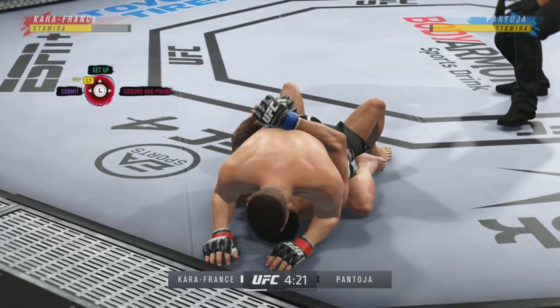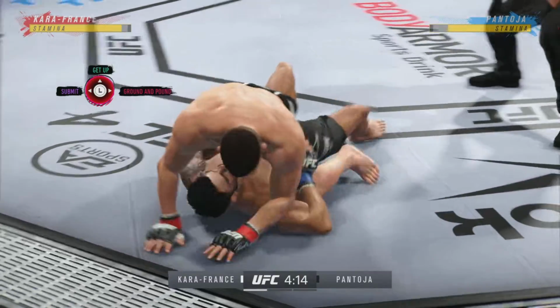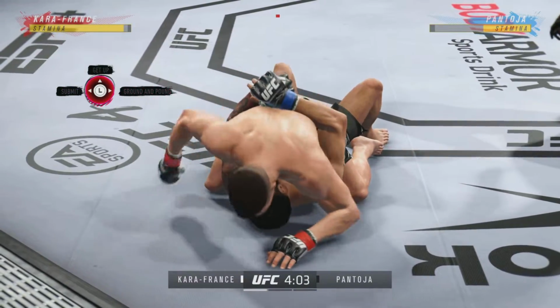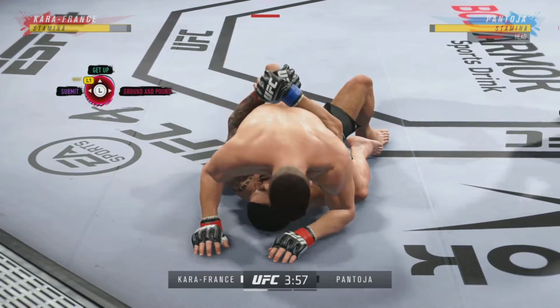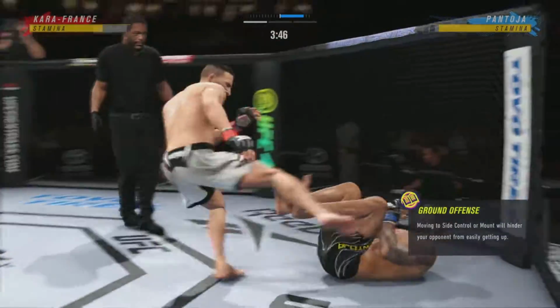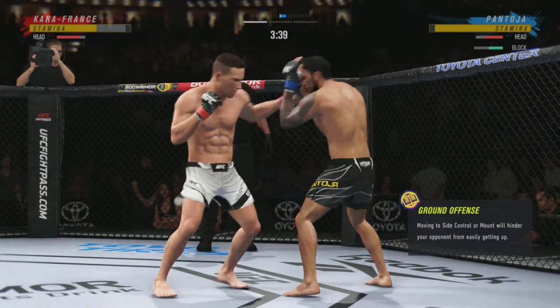All right, he's got the full mount now. Is this one of the most dominant positions in MMA? Is that fair to say? It's a very dominant position. It's one of the most ideal positions you can get to, especially if you are fighting someone that doesn't truly understand that they're not in as much danger as they are, because it's dangerous. But there are a lot of outs, and if a person isn't very understanding of that, then you can really put some damage on them.